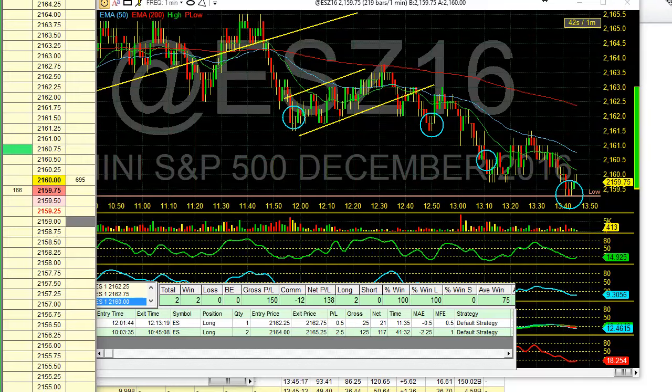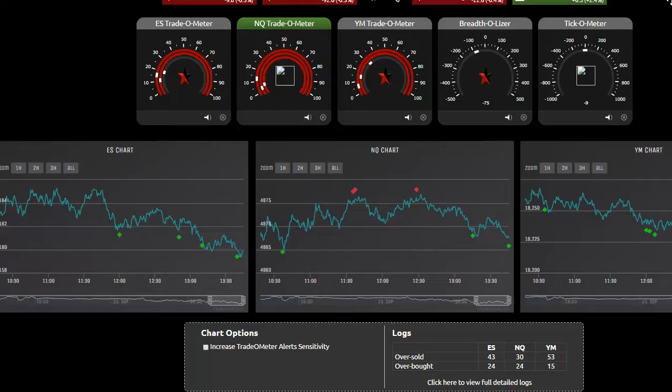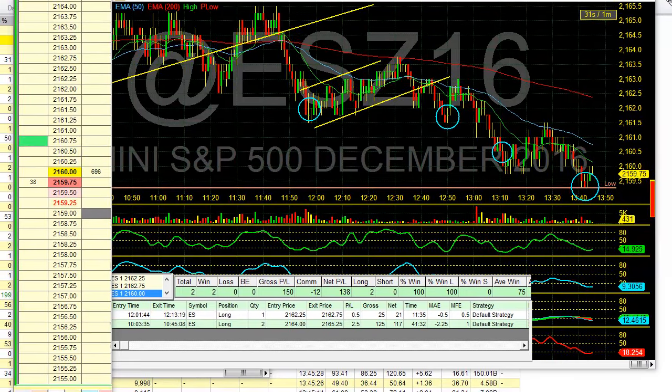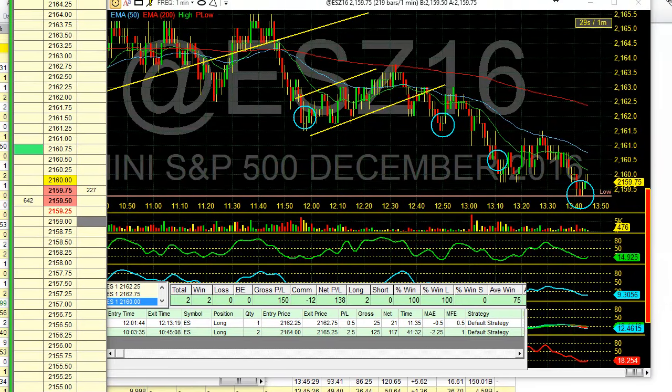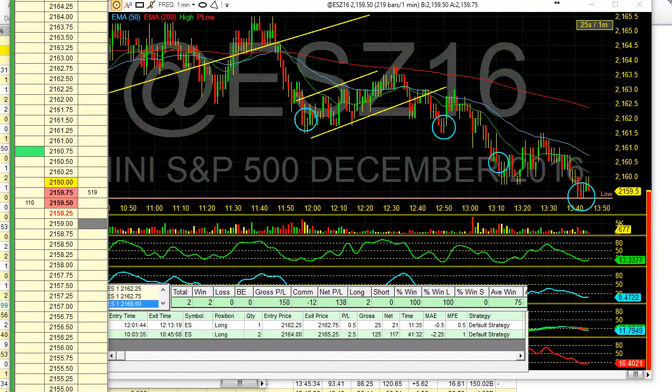So right now we have a Tradeometer setup. You see that trigger over there on that Tradeometer, that nice little green dot. We have it also on the NQ. And let's see if the YM is triggered here. And now this is where we are right here. We're going to see if we get this little move.